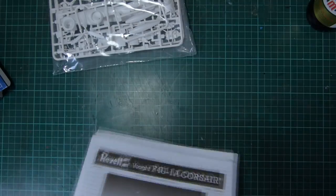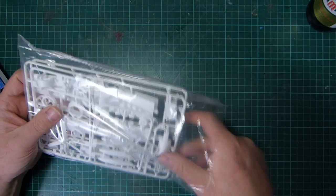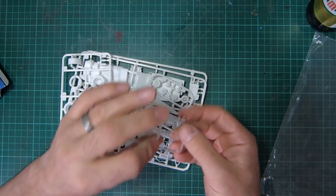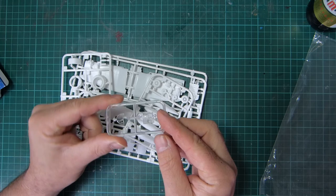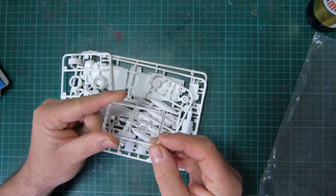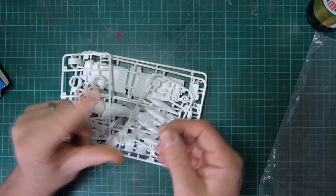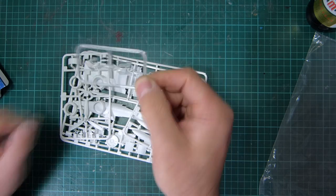But let's have a look at the plastic, shall we? That's enough of that paper nonsense. 5 sprues in total, of which the clear part is 1. It's not bagged individually, which is a shame. Oh, that's a bit loose. Which is a shame because there's the possibility of scratching these, although I suppose a little polishing cloth or a polishing stick would see to that. Look quite clear.